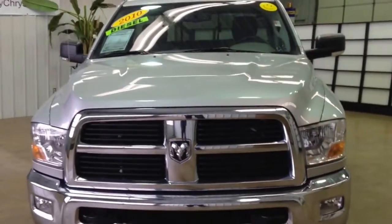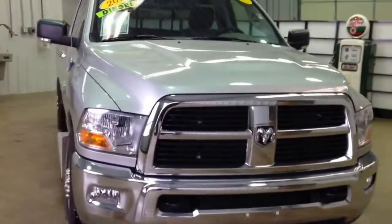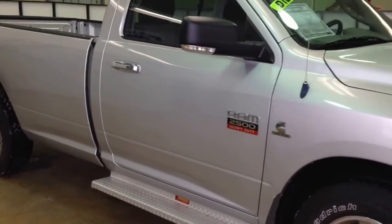Today what we're going to take a look at is a 2010 Dodge Ram 2500. It is an SLT. It's going to be a quick walk around. Tell you a little bit more information about the truck.